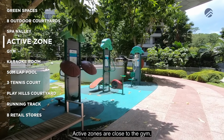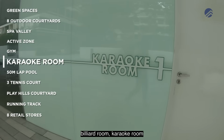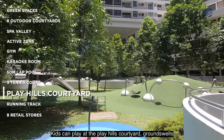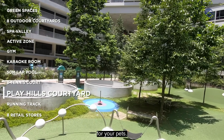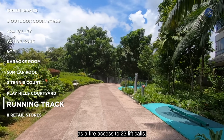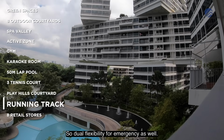Active zones are close to the gym, which is fantastically huge, billiard room, karaoke room, 50 meters lap pool, 3 tennis courts, 1 multi-purpose court which doubles up as a basketball court. Kids can play at the Play Hills courtyard, ground swells, and of course, there is also a pet zone for your pets. Running track, as mentioned, 1 kilometer. Not only is it a running track, it also doubles up as a fire access to 23 leaf core, so dual flexibility for emergency as well.